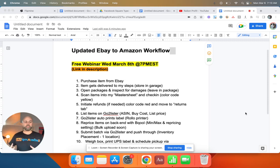We're looking for anything that just has any issues, okay? And what we do, actually, my girlfriend helps with this part, is she opens up every single package. She pulls out the void fill and everything like that, inspects it to make sure it looks good, and then she puts it right back into the package.